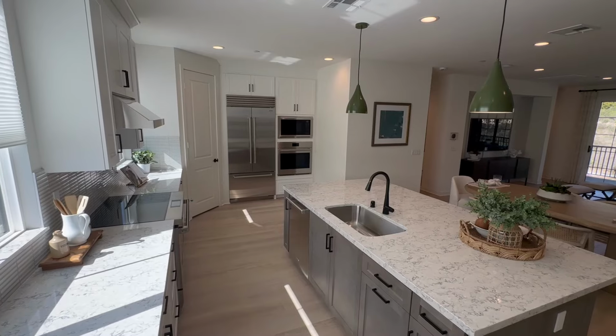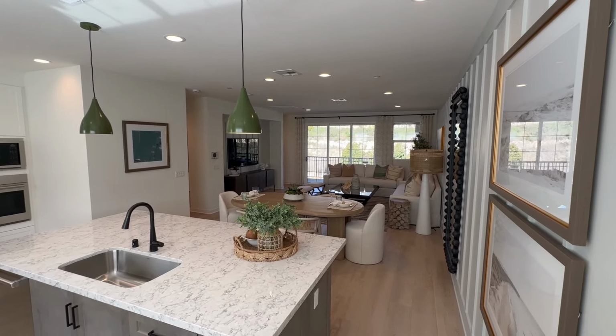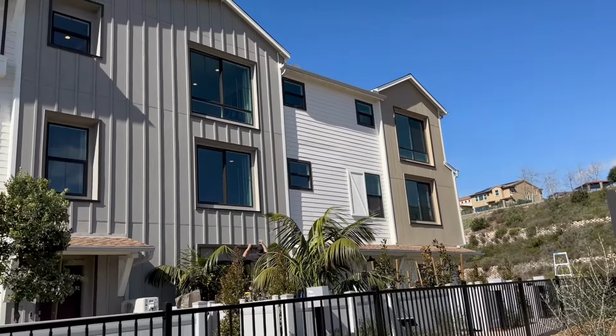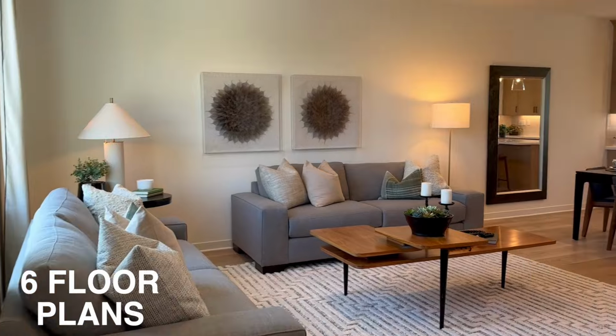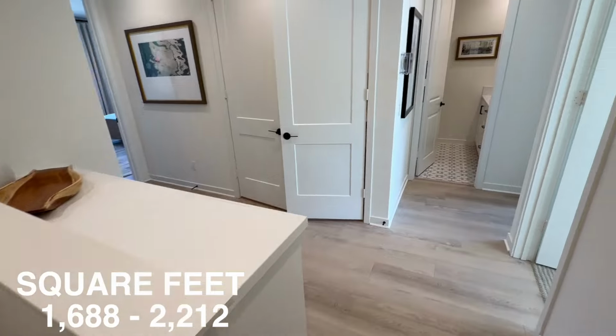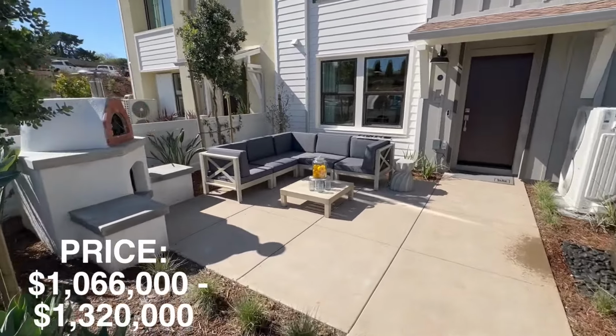This is a semi-custom home builder, which means you will have some flexibility with the interior. Whether you want to choose different floors in the models, or maybe the countertop, paint, you're going to have some options, which is great. You also have some really cool exteriors on these homes as well. Coral Springs is going to have more of that modern looking exterior, while the Coral Ridge is going to be more of a farmhouse style. There's going to be about 6 different floor plans that we're going to go over soon, ranging from about 1700 square feet up to about 2200 square feet. They're going to be 3 to 4 bedrooms with 3.5 baths. Prices are going to range from the low 1 millions going up to about 1.35 million at the moment.